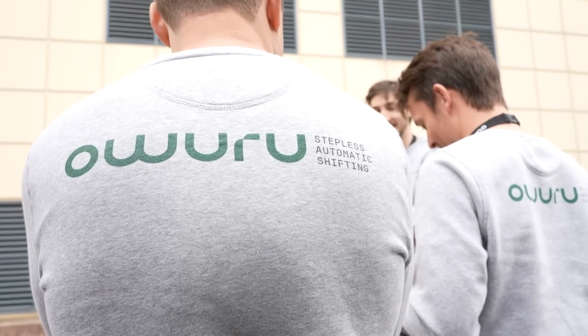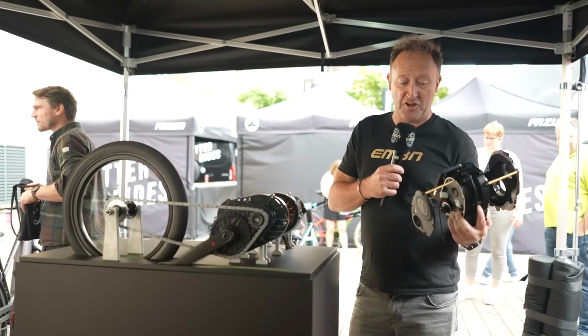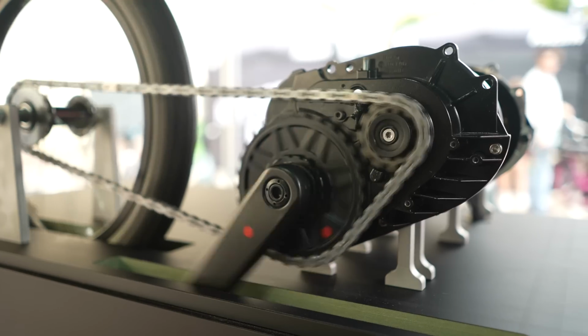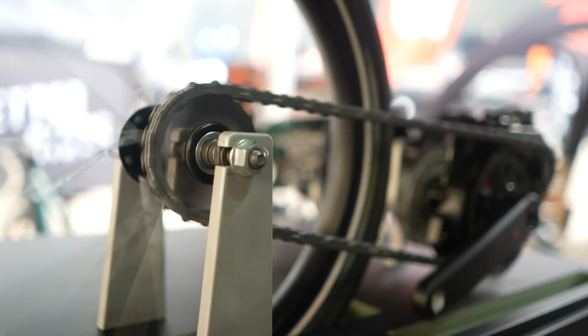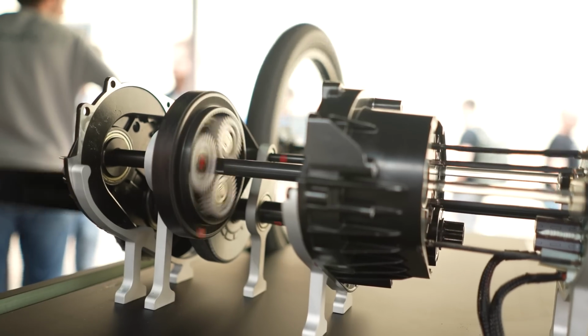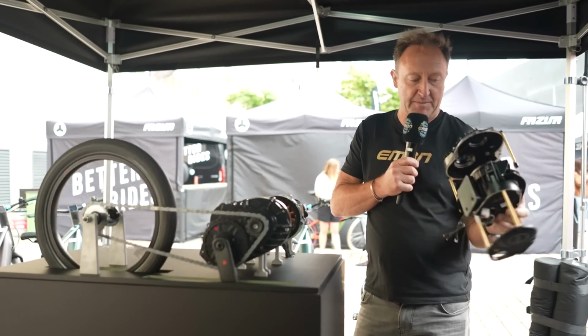Here it is, guys, from Belgium, Owuru, a continuously variable transmission. It's basically a motor gearbox unit, 4.6 kilos. I've just ridden it, it is super quiet. How it works, I'll tell you some very brief information on this. It electronically adjusts the gear ratio, in very, very basic terms.